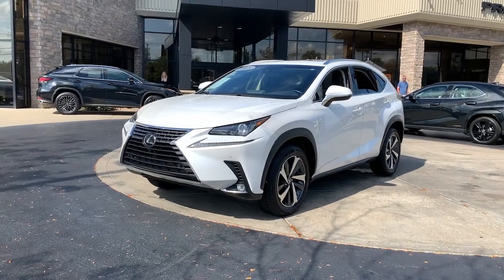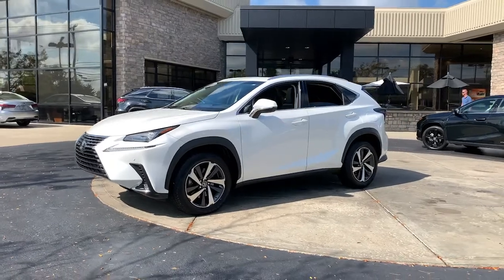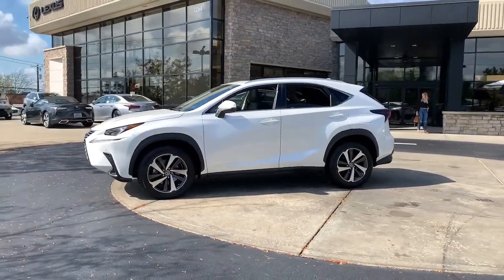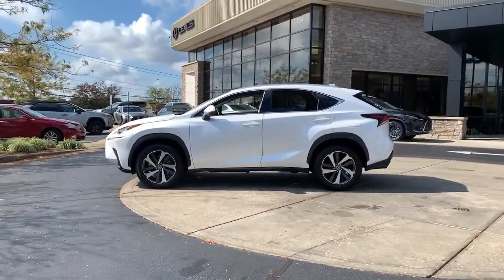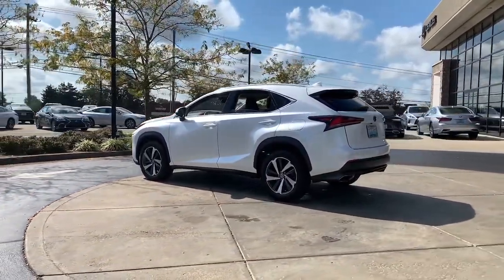This could be the car for you. The 2018 Lexus NX. With less than 70,000 miles on the odometer, this vehicle stands out from the rest. Enjoy each journey to the fullest in this upscale NX.